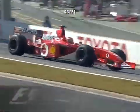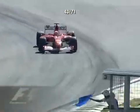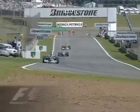Oh, look at Michael! Oh, he got so out of shape there under braking. He's behind McNish, and I thought he'd lost it that time. Well, I think what he was doing was looking ahead of McNish, trying to gauge where he was going to catch the Toyota.